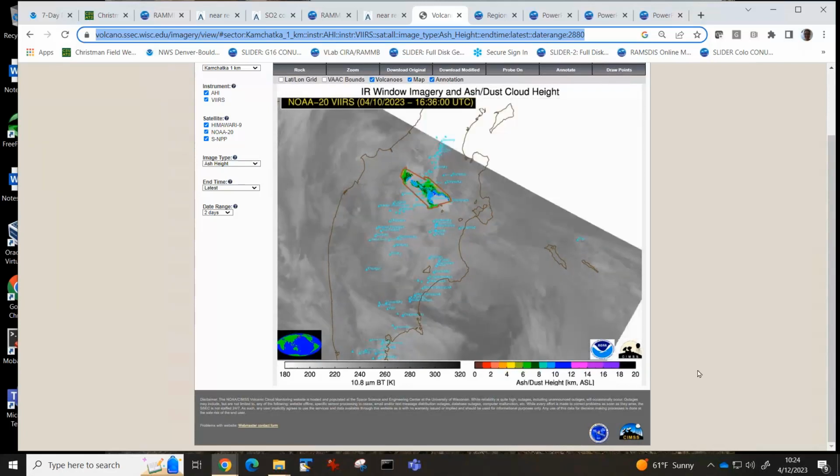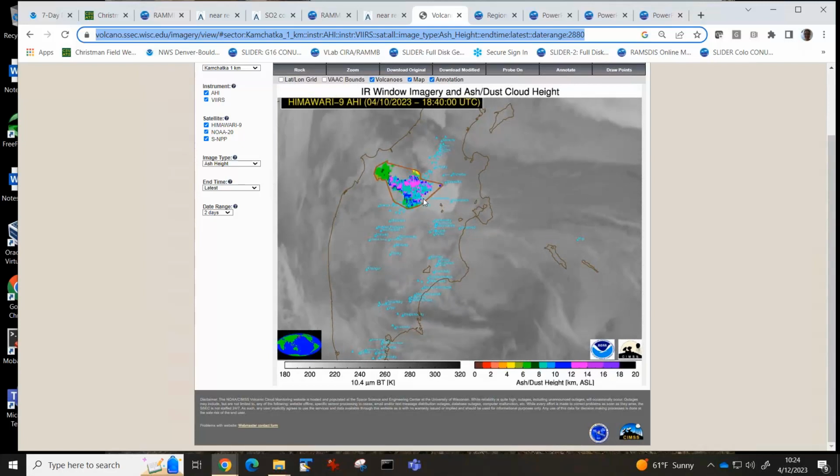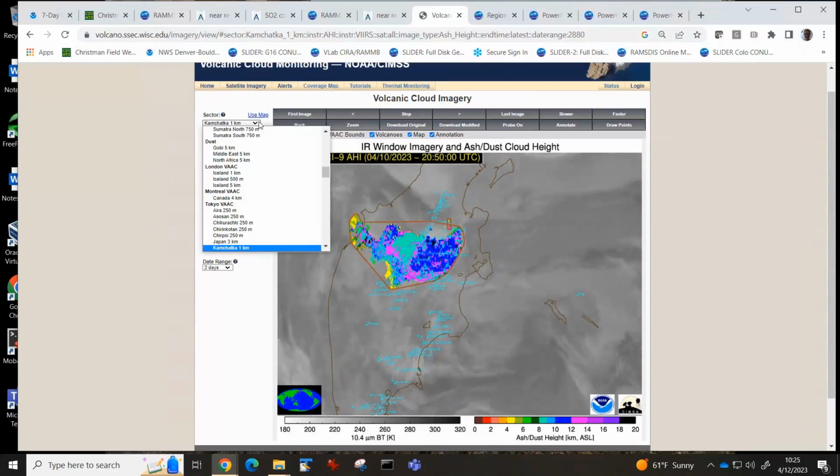Okay. I sent a link, so I think people can see this animation anyway. And let me just quickly see if we can select dust.